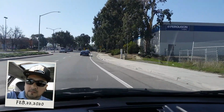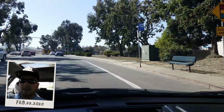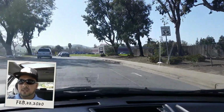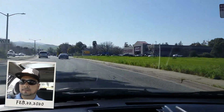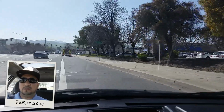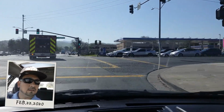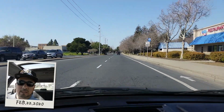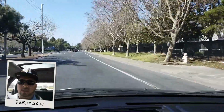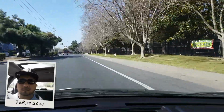Guys, so as you guys can see, I kind of just went around. Got about 15 minutes, a little over 15 minutes of freeway driving, just to get her warmed up. So the smog shop that I usually take my car to is just down the block. And like I said, I hope that there's not that many people getting the smog today, so I can be in and out of there. Alright guys, I'll check back with you guys in a minute.